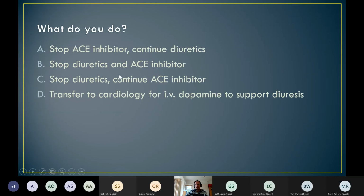Do we think that it's this poisonous ACE inhibitor that has caused her renal failure? Why on earth do we start that in an 80-year-old just because the echo came back showing LV systolic impairment? So we'll stop that, we'll carry on diuresing her and all will be fine. Or is it that we've given her these terrible diuretics and they have damaged her kidneys, because it says in the BNF that furosemide is nephrotoxic. So we stop those as well as stopping her ACE inhibitor. Or the other way around, just stop the diuretics, carry on the ACE inhibitor? Or do we want to transfer to cardiology for IV dopamine to support diuresing her and then keep on going?